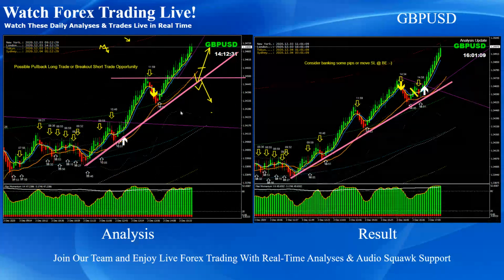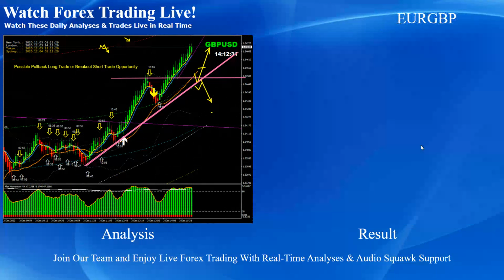Pound dollar, again, we already had this, as you know, today we had such a beautiful bullishness on pound dollar. This one again, beautiful. You can see based on the analysis, a beautiful pullback long trade, and we hit nicely the profit target. We had another counter short trade, beautiful. I'll explain to you in a minute. So, beautiful pullback long trade on pound dollar.